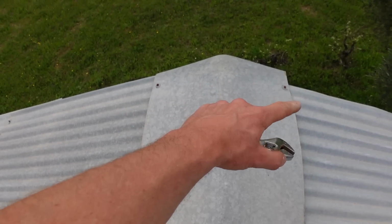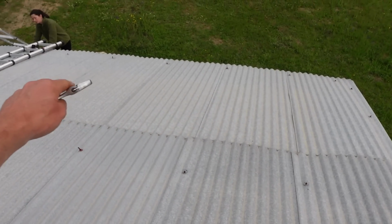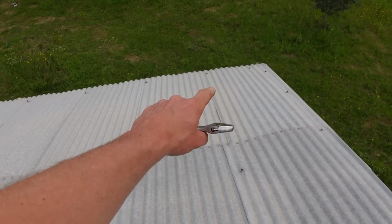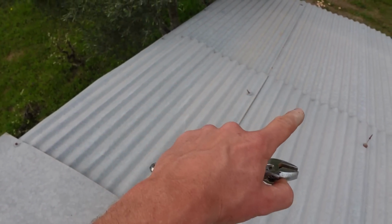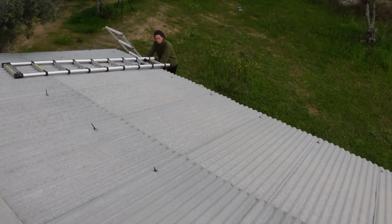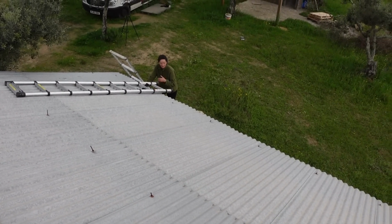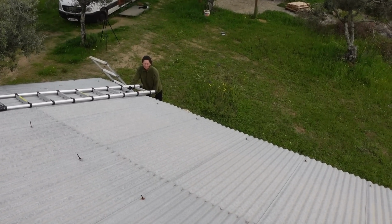So I've got all the way to the end ones now. I'm going to start moving down. Laura's finished doing these last few down here, and I'm going to move back down to these middle ones. Then we're going to do the same on this side. I'm going to do these ones, and Laura's going to get on the ladders and do the ones at the front. We're starting to get there, aren't we, Laura? Yeah, it's going to be good. Slowly, slowly, but we're getting there.